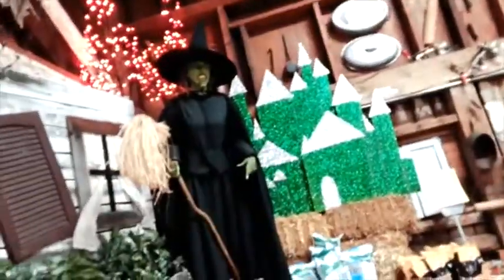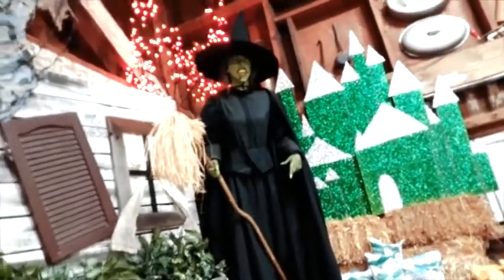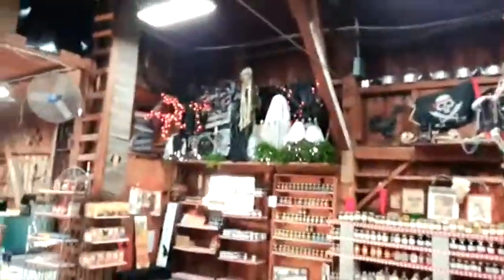Here's what most of the really good ones look like. Oh, here's the Wicked Witch of the West that was sold at Spirit in 2012. I think it's made by Jenny. And then there's some stuff over there, and over there. And over here they've got the witch. That witch is supposed to pop open from the door, but it looks like it's broken.